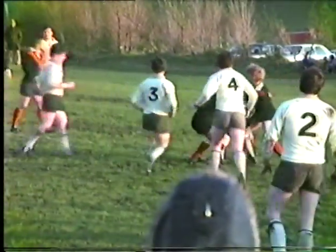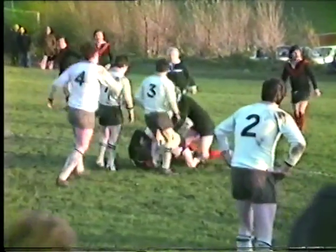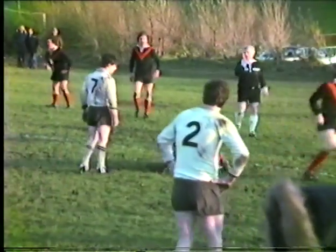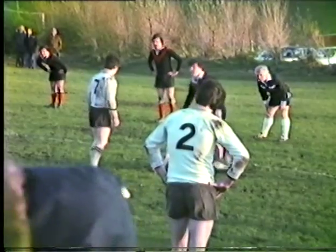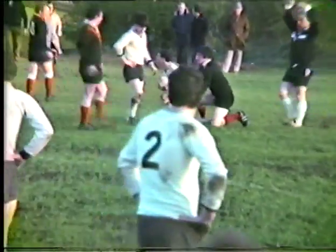The number 8 holding the ball long enough to get out again. And here come Lowerhouse on the attack. The ball lost and picked up by Lowerhouse, just on the West Bank 25. And the Lowerhouse fullback in possession of the ball.